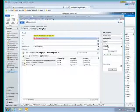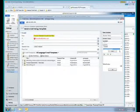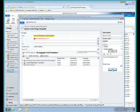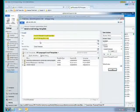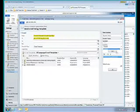And the way we're going to do that is we're going to go to the account, and we are going to look up account manager, and we're going to add that as well. Excuse me, my mistake. I apologize for that. We're not going to use the account manager. We are going to use the account recipient.